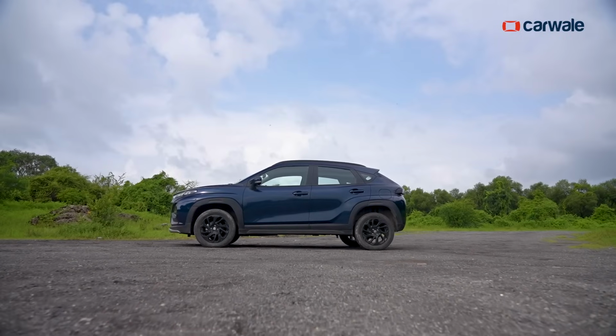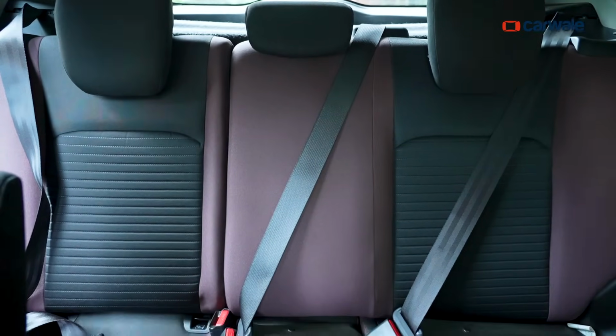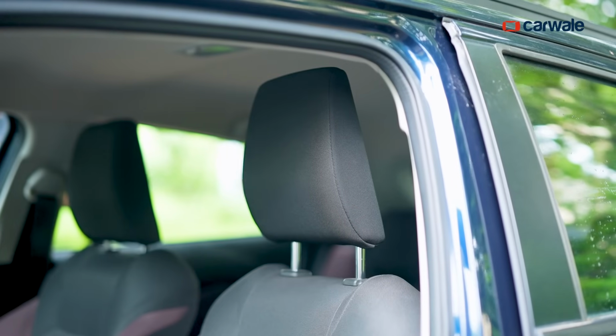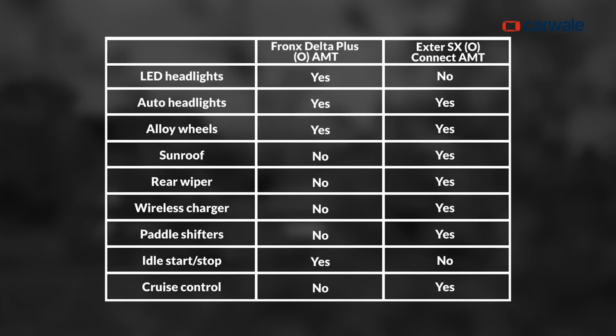All that said, it's the Fronx that actually comes with LED headlights, 60-40 split rear seats, idle start-stop tech for the engine, wireless phone mirroring, and adjustable headrests for both front and rear seats. For a full comparison, here are all the comfort-based features that these two cars come with.